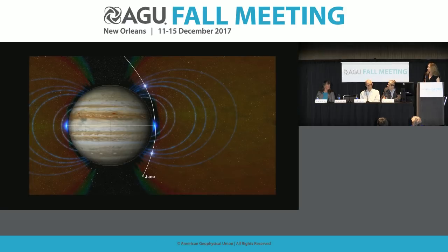So with that, I'll leave you with our composite new view of what the inner radiation belts look like, the very high energy electrons that are shown in the orange, and the new high energy ions that we now see at the equator and in the high latitudes. And with that, I'll hand it over to Candy.